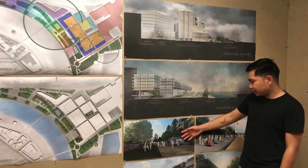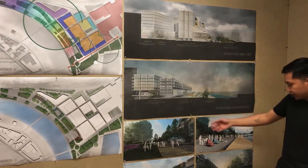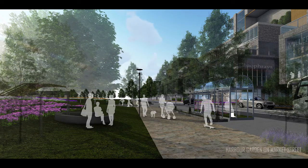So the first rendering is on the Harbor Garden on Market Street. This is the interaction between the garden and the sidewalk that makes it wider for pedestrians to access, either walking, running, strolling, or biking. That is next to the street that has a smaller street size, with less traffic, and also reduced speed of the traffic to give better air quality. Looking at this, the storefront of the local shops, business, and also offices.